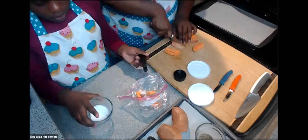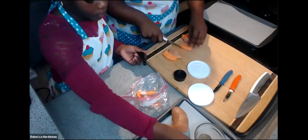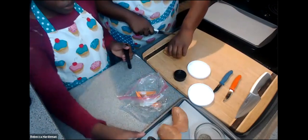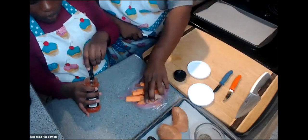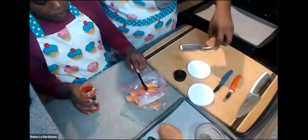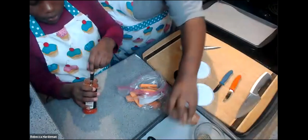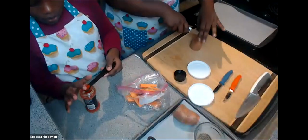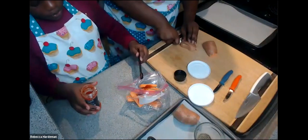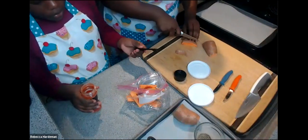All right, so why sweet potatoes and not regular potatoes? Well, there are definitely a lot more nutrients and vitamins that you can get from sweet potatoes, and it helps you to get those vitamins through something that you love. Because we all love fries. Well, I don't know about y'all. I love fries.